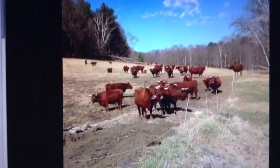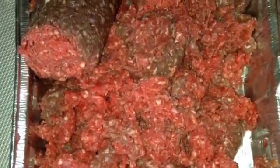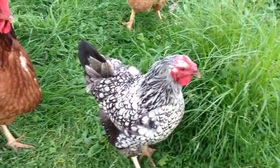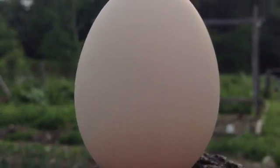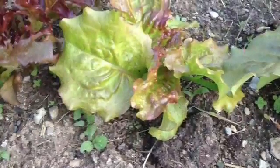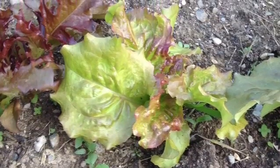Enough of the pets. Let's move on to the things that we produce on the farm for ourselves. The beef is from the cows. It's pretty good. From our chickens, most of them, we get eggs. And from the garden, we get produce like lettuce. It's also tasty, especially in sandwiches.